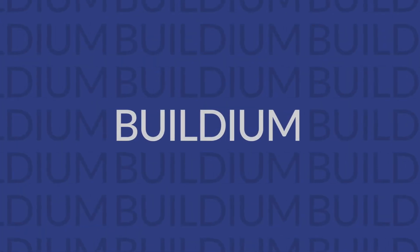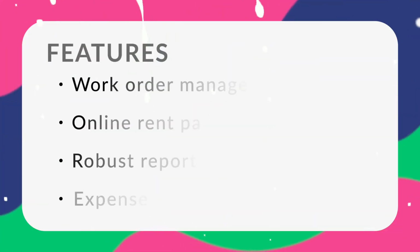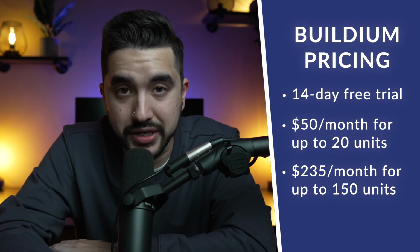Buildium is another option that has a strong set of features to help you manage your portfolio. In addition to its solid feature set, users report that it has a great set of tutorials to help you get started with the software. Now, that's countered by the fact that there are so many features that some users report that it's a little overwhelming and confusing, especially if it's their first time using a property management software. Some of those features include work order management, online rent payments, good reporting features, and expense tracking. As far as pricing goes, they do have a 14-day free trial, and then after that it is $50 for up to 20 units, and then $235 for up to 150 units.